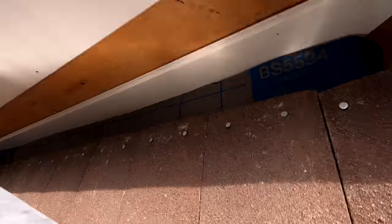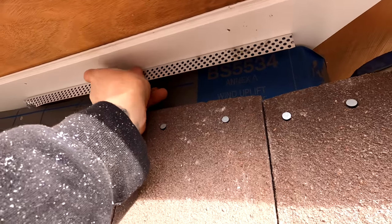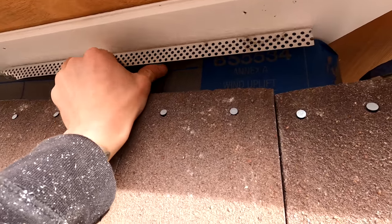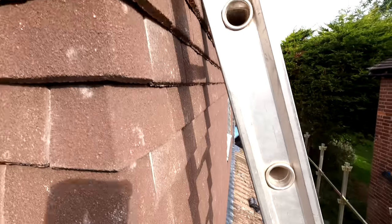Also, what we're going to do is fit this vent, it's going to sit in here like so, and then we're going to put another course of tiles on here with some lead that will dress down underneath this. The felt here will be cut back a little bit as well, and that allows our airflow to go straight down and through the vents at the bottom, so it keeps the dormer nice and dry and we'll never get sweating.